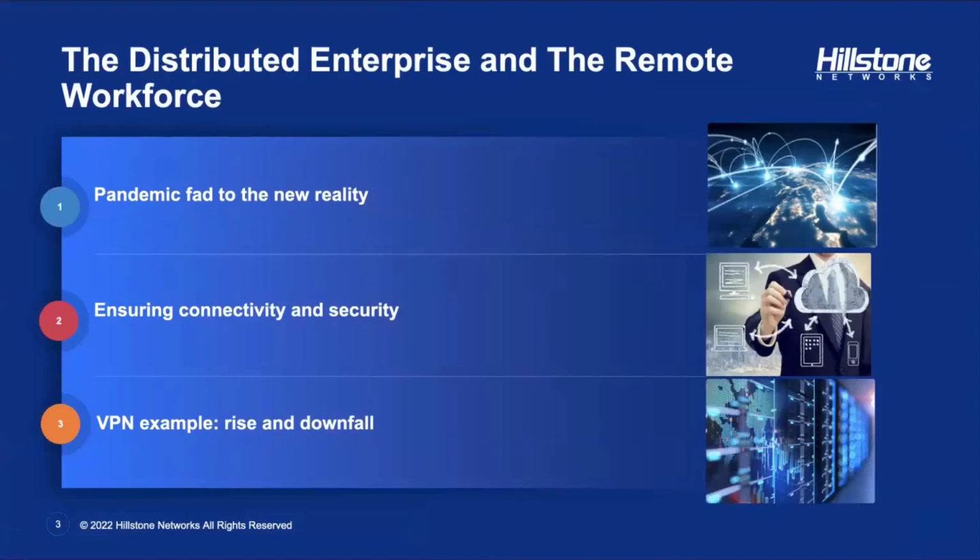The distributed or hybrid workforce is no longer just a phenomenon or a fad of the pandemic-stricken era. It is now instead a reality that is here to stay for the foreseeable future. When adapting to this new norm, enterprises are forced to consider how to keep up with the increased need for connectivity, especially from a remote perspective. And in light of the rapidly changing threat landscape, how to make sure this increase in connectivity is married to an increase in security as well.